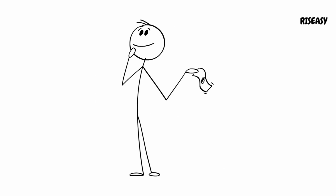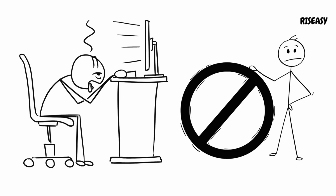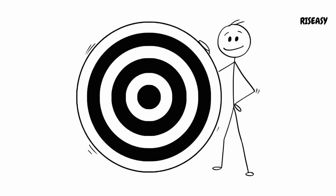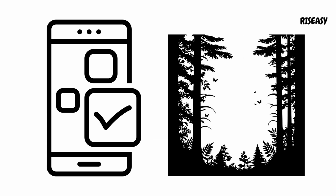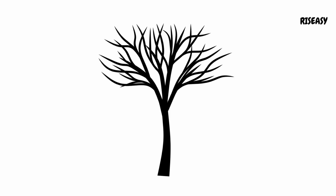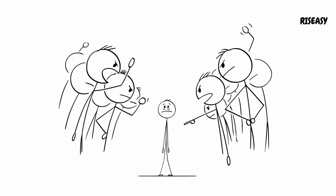Repeat. Why it works: short sessions prevent burnout. Your brain knows a break is coming, so it focuses better. Pro tip: use the Forest app. Plant a virtual tree, and if you leave the app, your tree dies. Guilt is a powerful motivator.